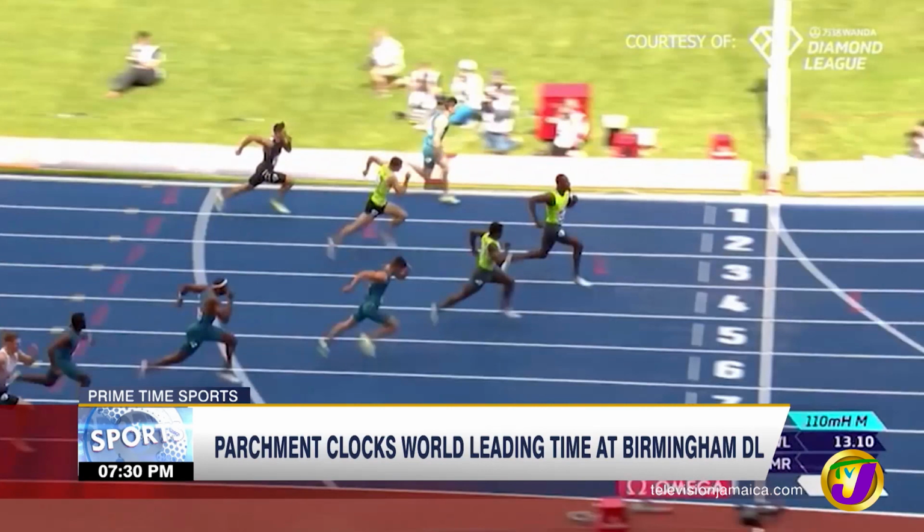13.09. Parchment's 13.09 seconds makes him the fastest man in the event this year and a 4th win of the season, while McLeod's 13.17 seconds handed him a season's best performance.